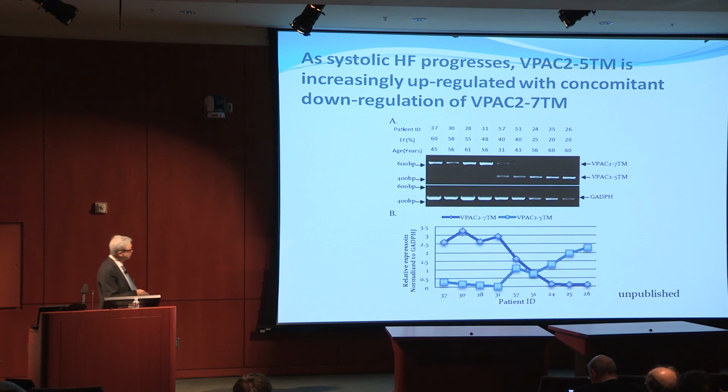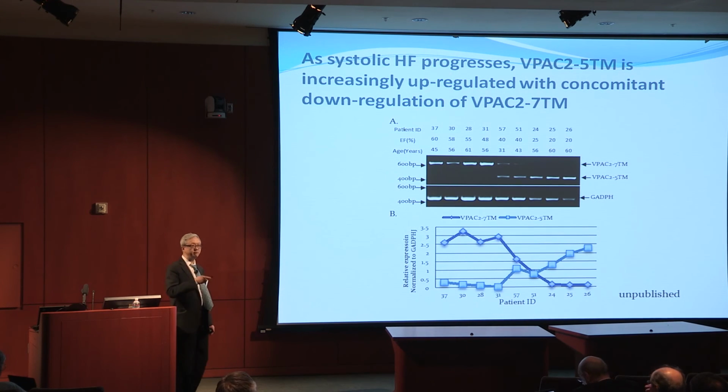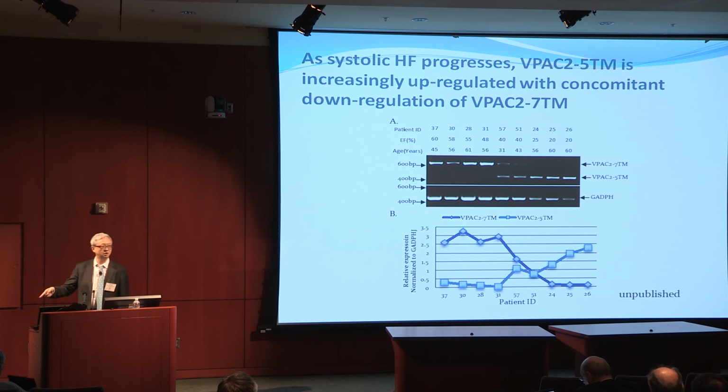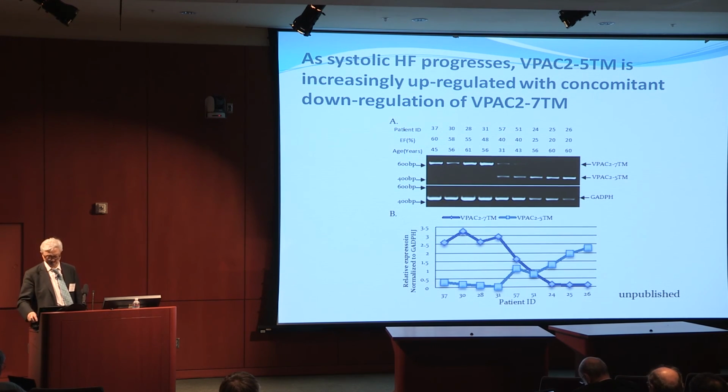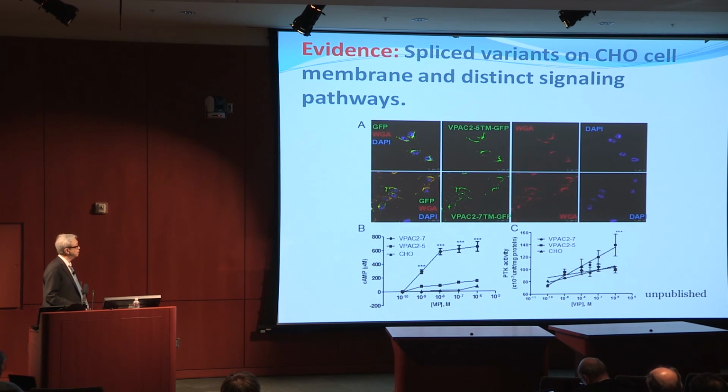Here's more detailed data to demonstrate the same thing. We have 3 groups of patients, normal heart, intermediate EF, this is EF, and really end stage. So you have a nice, see the VPAC2-5 expression is almost inversely related to the progression of heart failure, the systolic heart failure. And as I mentioned, the missing motif, the missing segment, contains the binding motif for activation of cyclic AMP and PKA pathways.